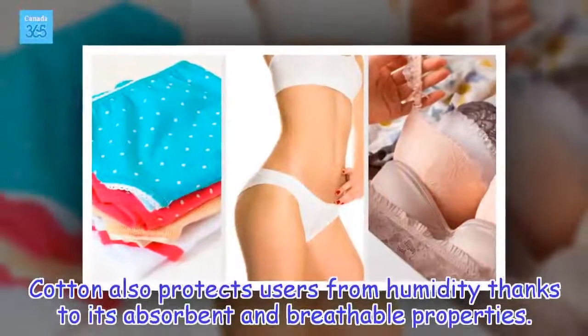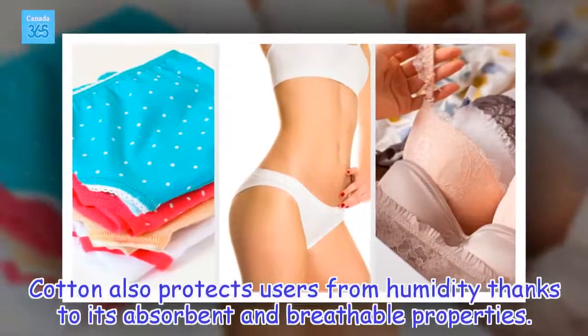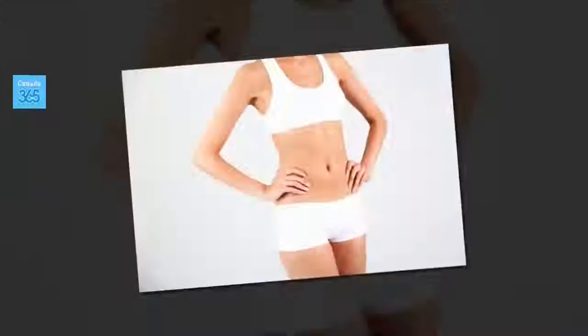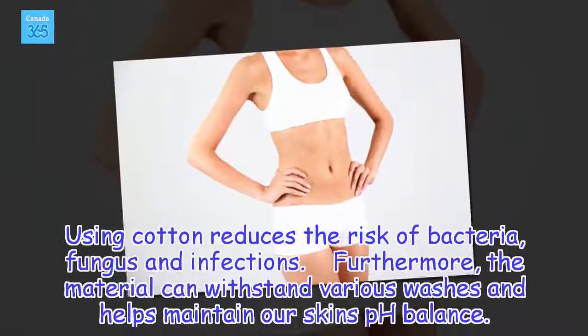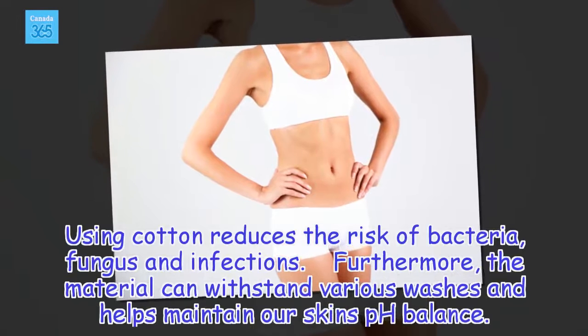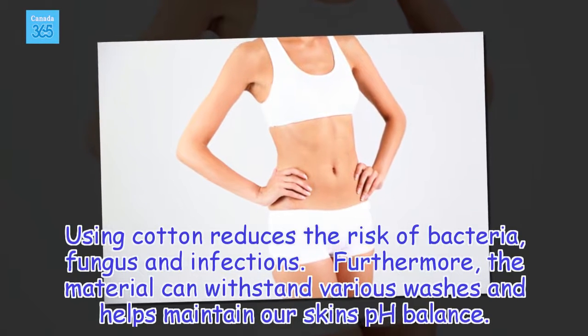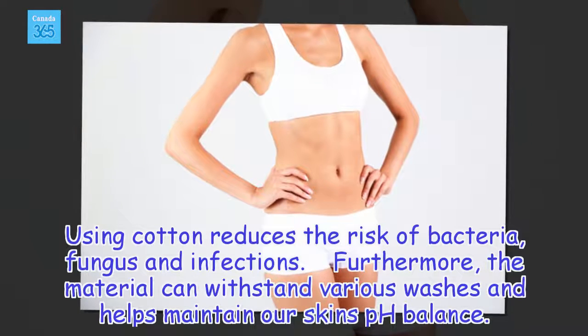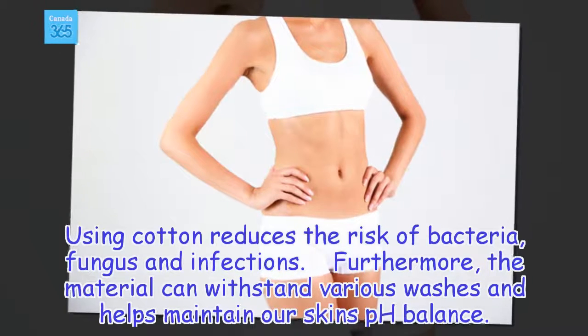Cotton also protects users from humidity thanks to its absorbent and breathable properties. Using cotton reduces the risk of bacteria, fungus and infections. Furthermore, the material can withstand various washes and helps maintain our skin's pH balance.